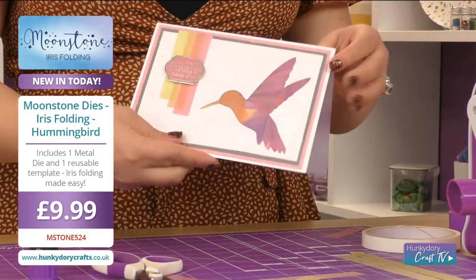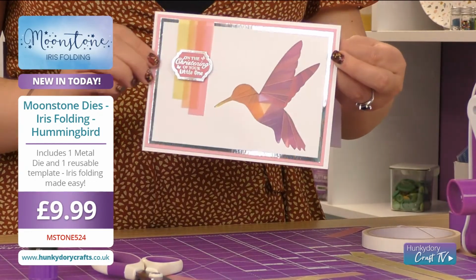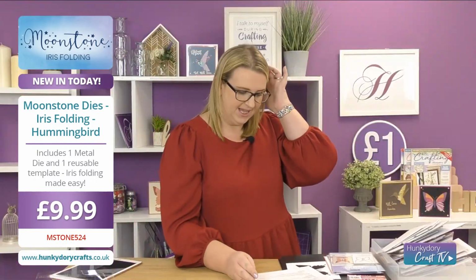So there we go. Another beautiful one, which has such a different look. And when you catch that mirror sort of behind that bird there, you can see all of those layers sort of coming to life. It's absolutely stunning. I love it. Thank you so much, Natalie.